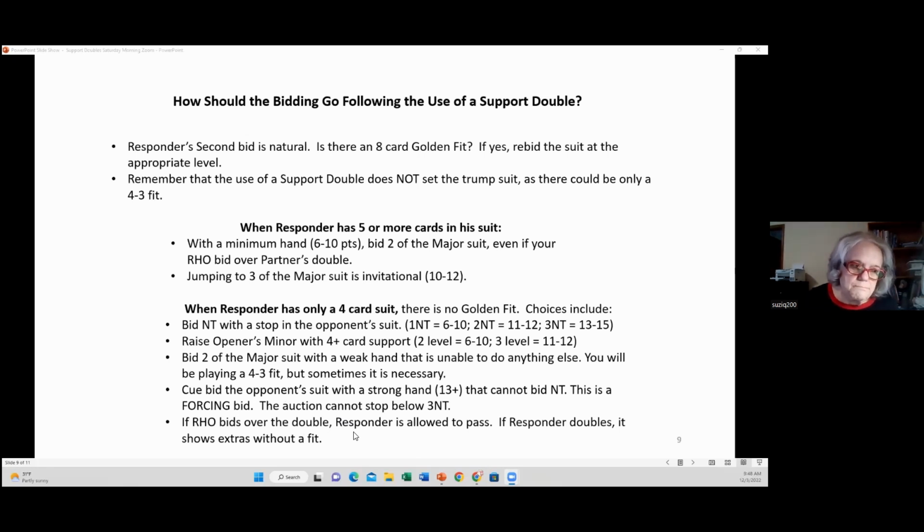If your right-hand opponent bids over your partner's takeout double and you're advancer and you've got 3 points in your hand, you're allowed to pass. Same thing here. If you're really weak as responder and you only had one bid in you, and your right-hand opponent bids over that double, then you're off the hook. You have told your partner the only thing that you have to tell him about your hand. And as it turns out, there's no fit. So you are allowed to pass if an opponent bids following the double.